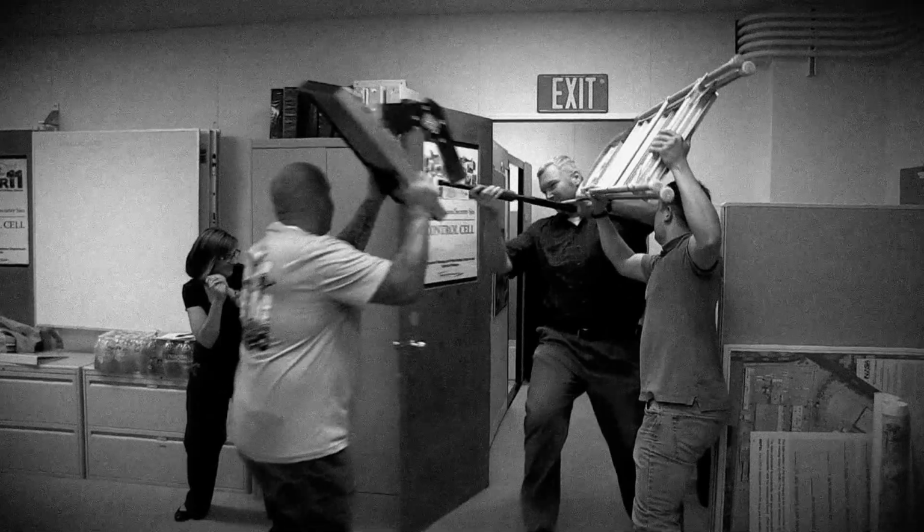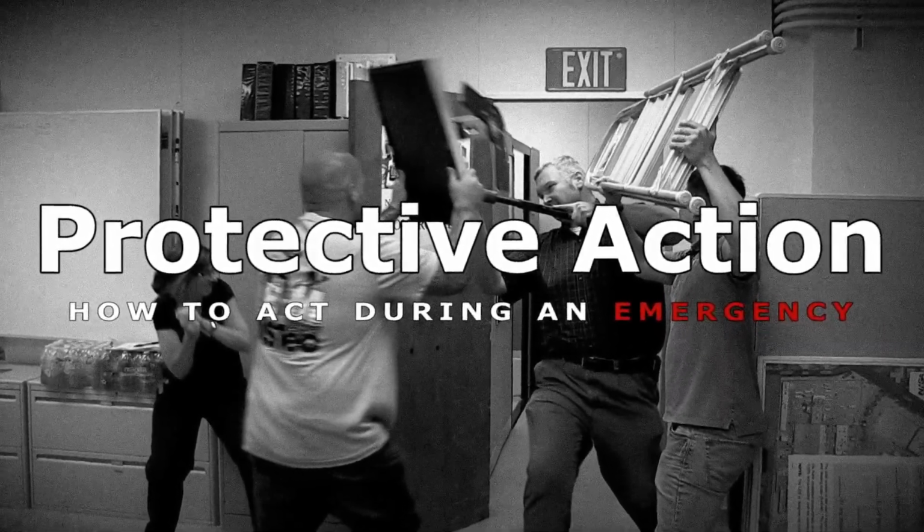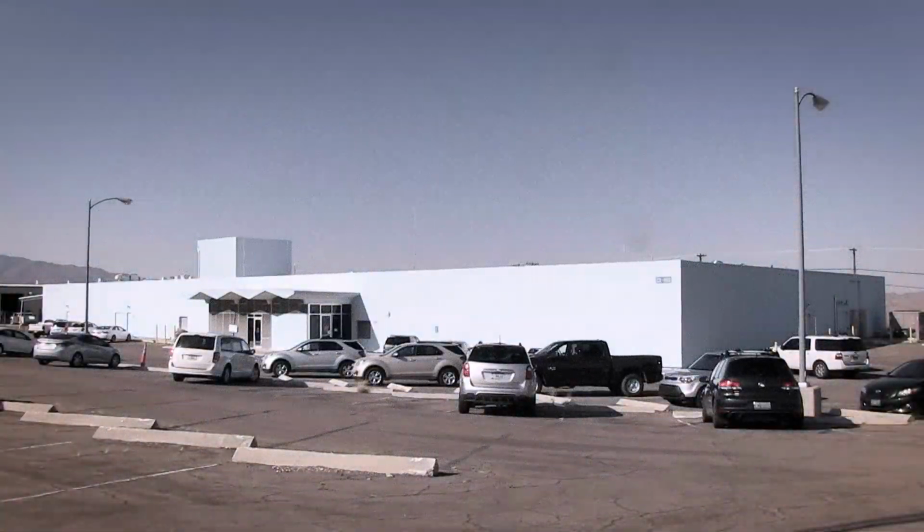You are a stakeholder in your own survival. If there is any kind of emergency at work, big or small, do you know what to do to save yourself and others? There are important practices you should know. Also, facility-specific guidance may be provided by your facility manager.